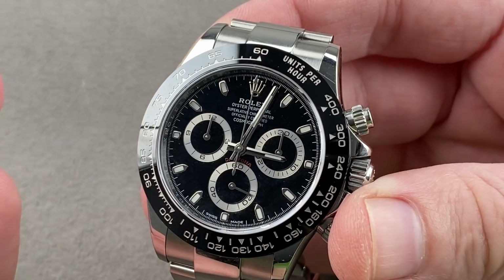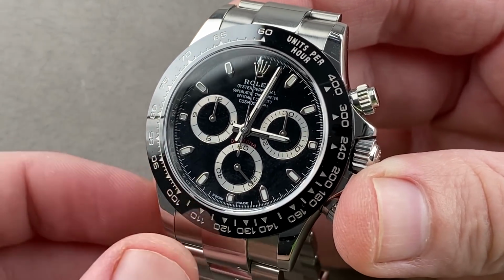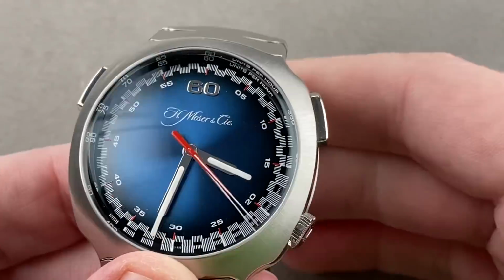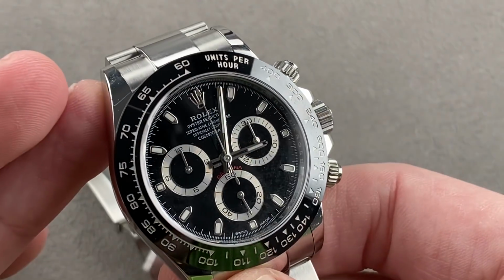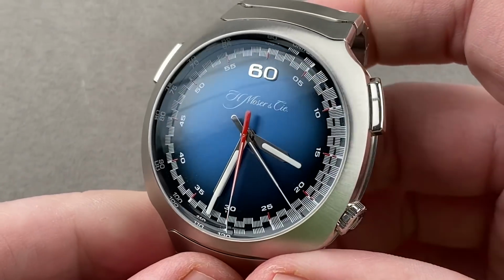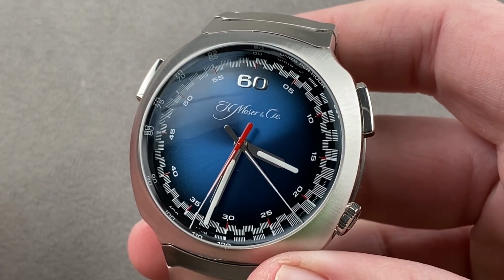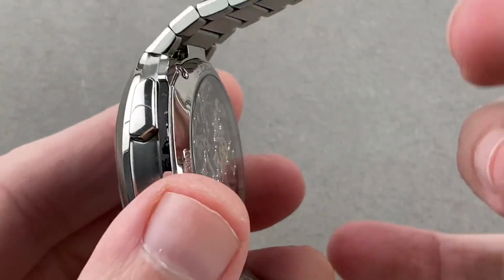It has a vertical clutch and a column wheel, and that's the tandem you want for the most sophisticated chronograph operation. That said, if you want to pay a lot of money for your chronograph, and I don't mean Rolex money, where a lot of the price you're paying is due to fashion, and the watch's fashion value, no, I'm talking about buying a more expensive watch because the watchmaking is up to par. And in the H. Moser and Cie Streamliner flyback, what's inside really counts.